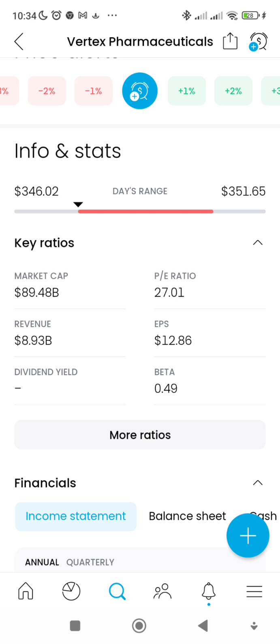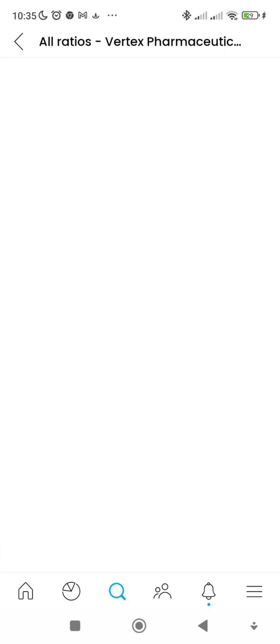Market cap 89 billion, revenue 8.9 billion, earnings per share. So the dollar earnings or dollar profit per share of stock is $12.86. The beta, so the standard deviation risk level, is about 49% of the average. It's listed on the Nasdaq Stock Exchange. So having a beta of 0.49 just means that the volatility of the stock price is 49% of the market average for the Nasdaq. Dividend yield, I don't think it pays a dividend, so nothing there.